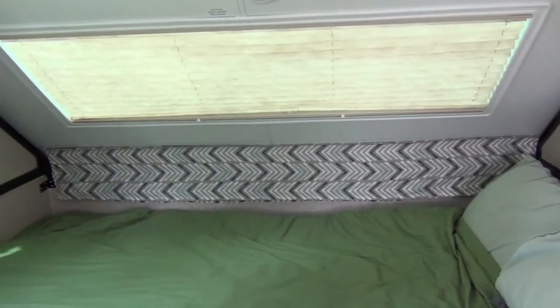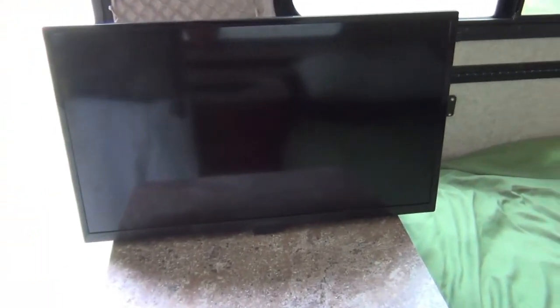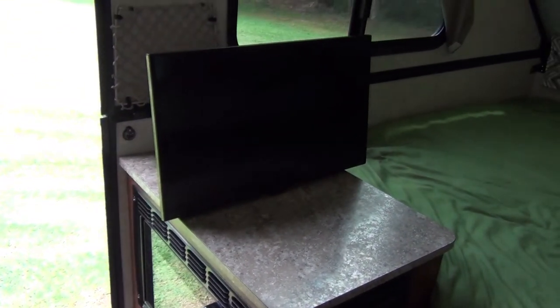Glamping, okay, we're good. So I guess the first thing we had to do, of course, was buy a TV. Found this one, 24-inch. It's a nice smart TV. It was a good price. Now, this is what a lot of people do, is they just set it on this counter right here, and you can look at it, and you can see it from the bed.